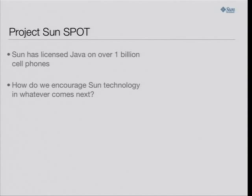But if you think about it, there's only 6.5 billion people in the world. We're up to 2.2 billion already. So we kind of got a limited market left, you know. So we have to think about what comes next. What's it going to be? What's going to be the thing that, instead of having one per person, maybe you've got hundreds or even thousands per person, right? What's that going to be?